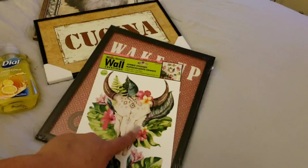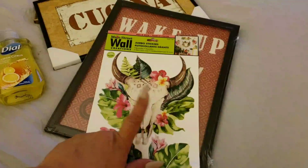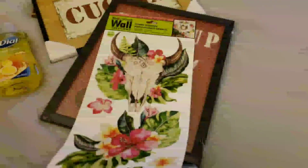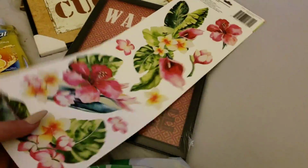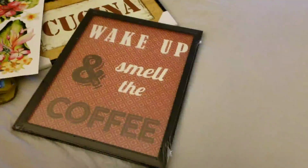I also picked up this because I saw it in somebody's haul. And I really like this one right here. I like that. I don't know if I'm going to use the rest of this, but I think I'm going to use this on a picture frame. Picked up that.